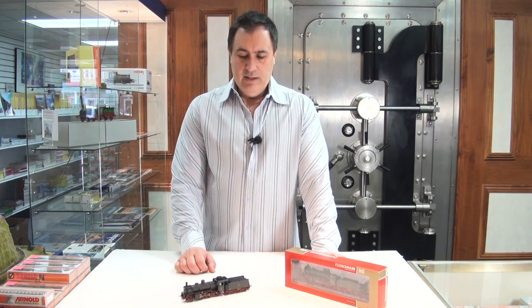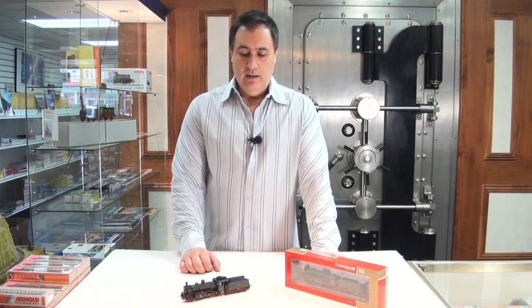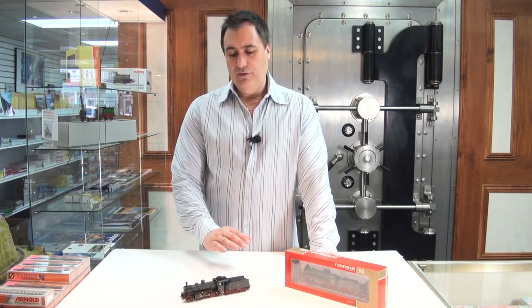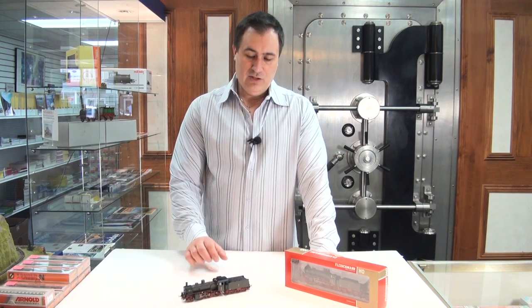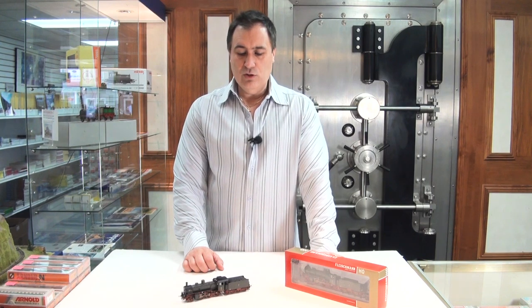The new Fleischmann P6 is manufactured in three versions. One version in three rail AC for the Marklin system. The Marklin locomotive has sound, a powerful motor, a lot of external detail, a lot of interior detail. The Fleischmann P6 is also produced in two versions in DC, one with sound and one without sound.